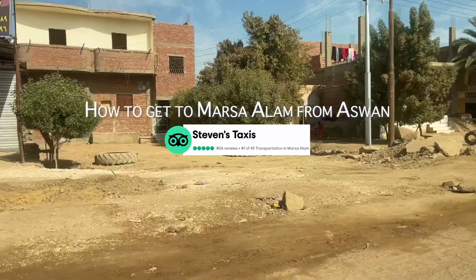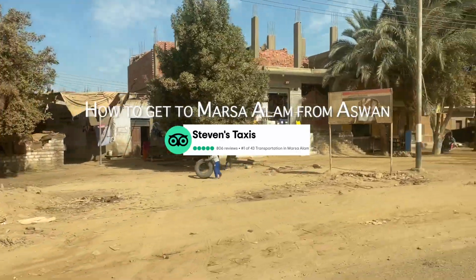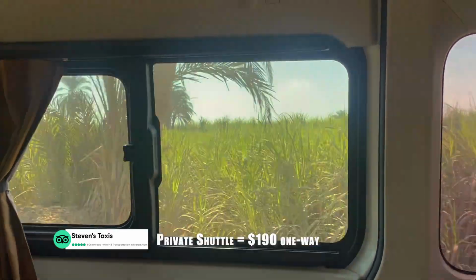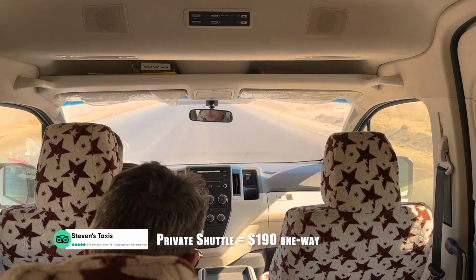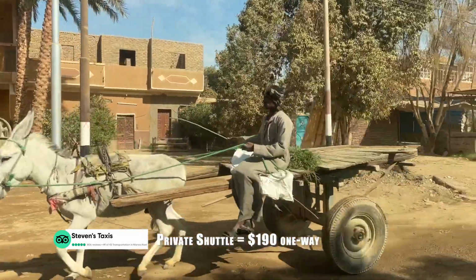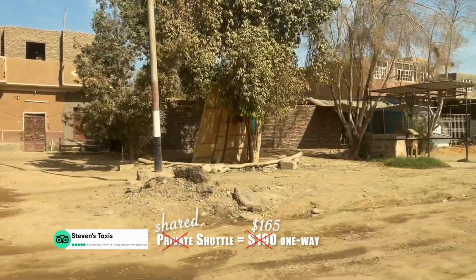Let's jump into it. We used a highly recommended company on TripAdvisor called Stevens Taxi to transport us from Aswan to Marsa Alam. The flat rate one-way for a private shuttle was $190, but at the last minute they politely asked if we could ride with one other couple for a discounted rate of $165.